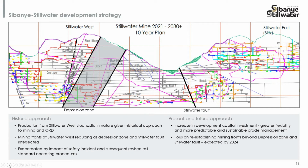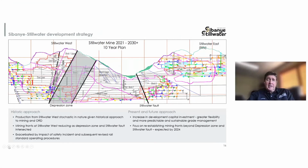Mining flexibility at Stillwater West became challenging as mining fronts approached the Stillwater Fault and the depression zone, which is a known area of low mineralization. Other levels on the mine have successfully traversed both of these features in the past. Following the safety incident in June, however, certain mining blocks were stopped, and some of the restricted areas have had further impact on reducing flexibility. This has had a short-term impact on development required to traverse these features.